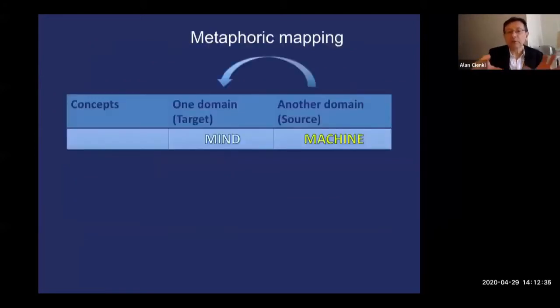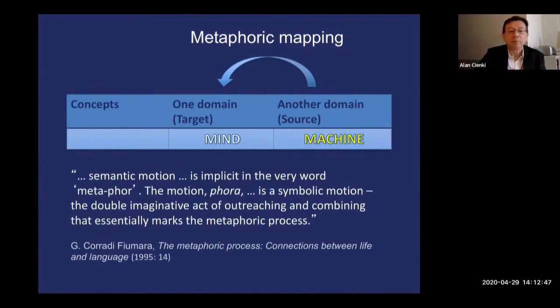So if we try to map this ourselves and see how we think about this, what we know about the source domain, a machine, and how we use it to think about the mind, this was expressed in a really elegant way by Corradi Fiumara, who has this great book called The Metaphoric Process. And what she says is there's a kind of semantic motion that's implicit in the word metaphor. She says the motion, phora, is a symbolic motion, the double imaginative act of outreaching and combining that essentially marks the metaphoric process.